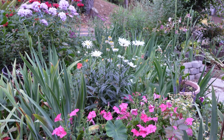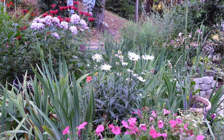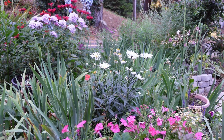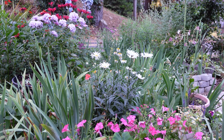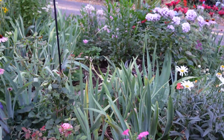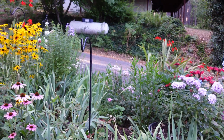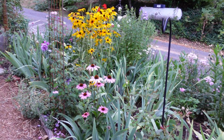And behind them you can see I have Cerise Queen Yarrow, which I do need to stake up. That's flopping as well. Now this area here gets a lot of afternoon shade for a couple hours, and that's why a lot of the plants want to try and lean. But look at how beautiful they all are doing right now.